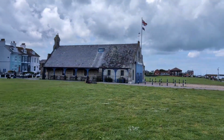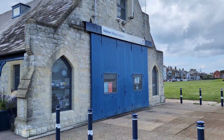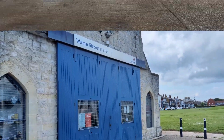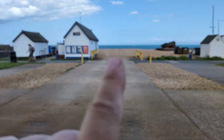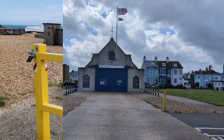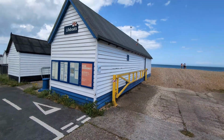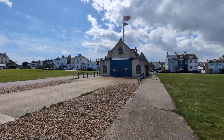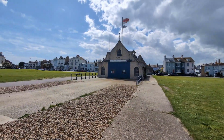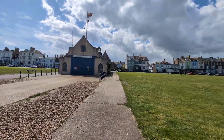This building is the Walmer lifeboat station. So the lifeboat will come out here. We've got a tractor thing and they just drag it straight through those yellow gates, straight down onto the beach. Just to give you an idea, they come out of the blue gates, bring the lifeboat straight through here. Many years ago, it used to be a full-size lifeboat, and then they took it away. Dover's got the full-size lifeboat, I think Ramsgate has. And now, here in Walmer and Deal, they've just got a little three-man rib. But sometimes you come down on a Sunday and they'll be outside doing training exercises.